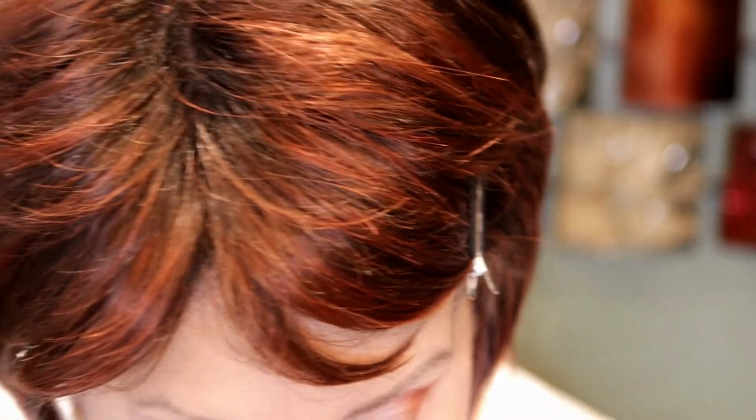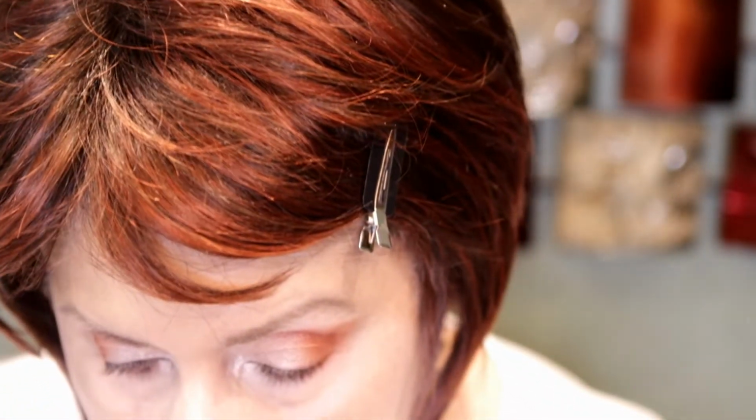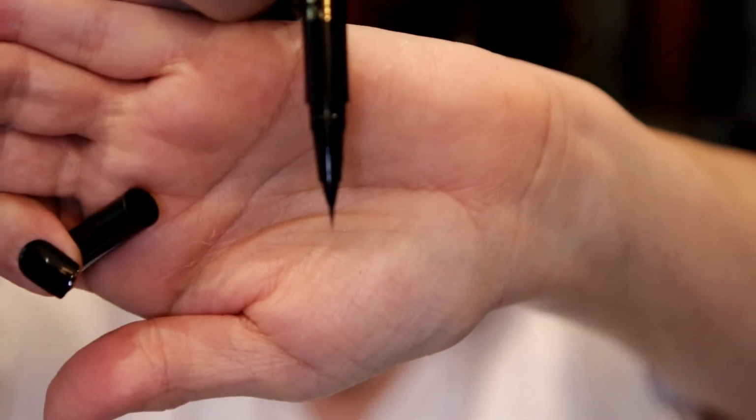that I don't know what I did with now. Where's the eyebrow pencil? Hello, hello, hello. Here it is. This is from Milani, and this is one of those that look like a pen. It's like a felt tip pen, but it's for your brows, so you can be a little more precise.